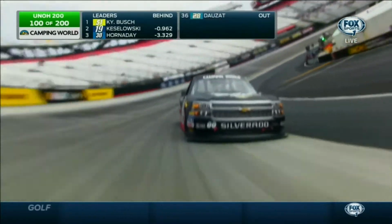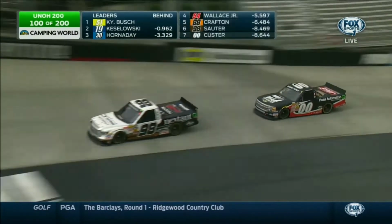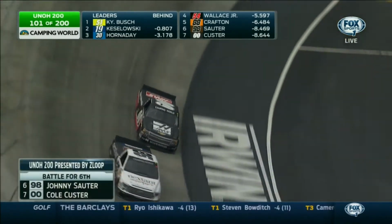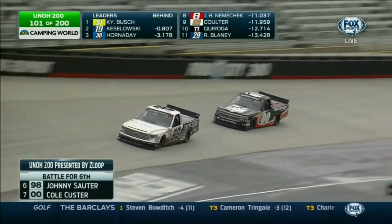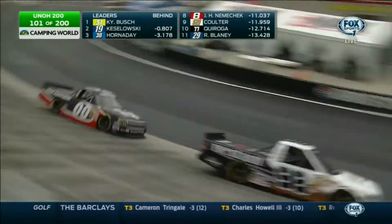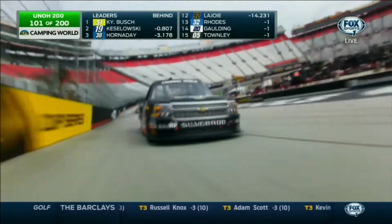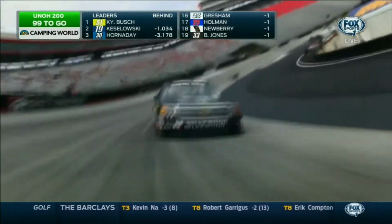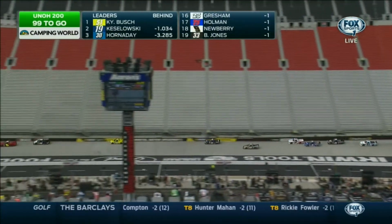Yeah, Cole showed a lot of patience this race. He said he wanted to log some laps, be there at the end, and he's doing a nice job of that. We're halfway here at Bristol Motor Speedway, the UNOH 200 presented by Zloop. Our teenagers are falling off the lead lap quite quickly here. That truck, the 00 of Cole Custer, is still hanging in there, and John Hunter Nemechek, but we just watched Ben Rhodes and Greg Alding go a lap down.